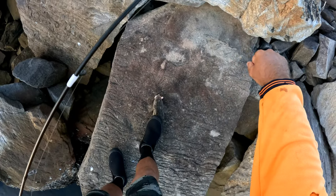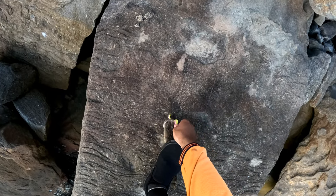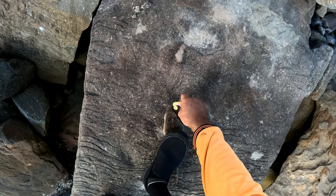We haven't really caught any small flatty today. They've all been like close to that legal mark with one really nice fish.